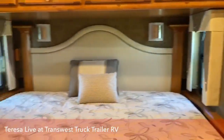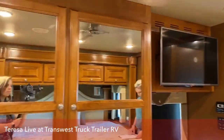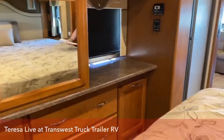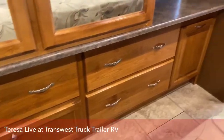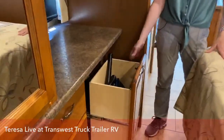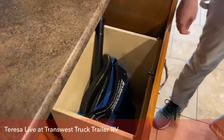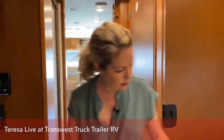Of course, you have storage and another flat screen TV, which makes a total of 4 flat screen TVs on the coach altogether. One of them's outside. That's an interesting cabinet down there. Yes. This cabinet is something that I would call a hamper. So you're going to want to put your dirty clothes in there, but right now we're just storing the hoses for the vacuum. Does this cabinet space back here too?